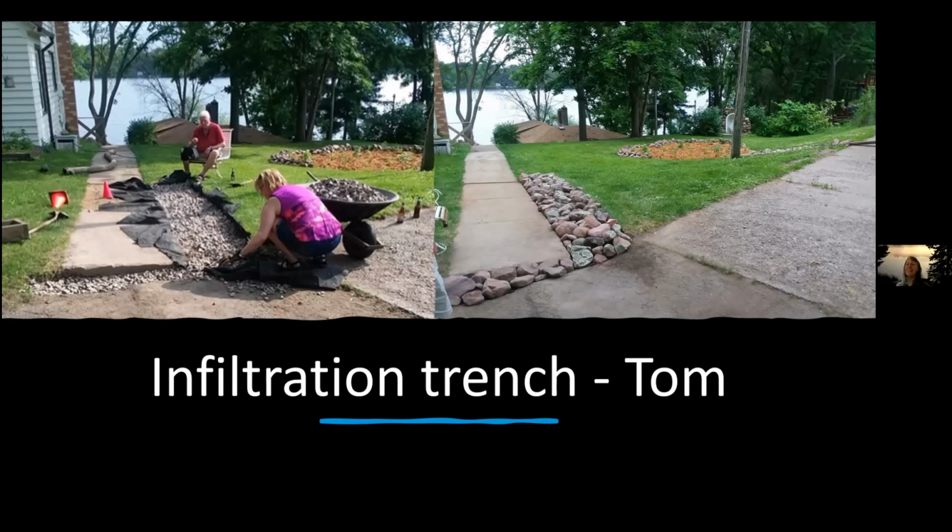Okay. And then we've got a question that looks to me like it goes to Tom. Are there problems with ice buildup over infiltration trenches in winter with subsequent overland flow bypassing the trenches in spring? Not that I'm aware of. We've been using infiltration trenches in Marquette County for a long time prior to the Healthy Lakes program. So I have not heard about them. Certainly you're gonna have some ice buildup on them, but as the ground thaws, your infiltration trench would thaw right along with it.